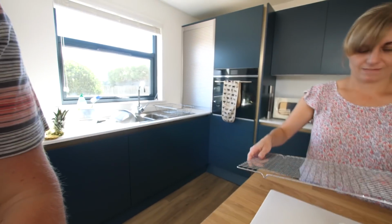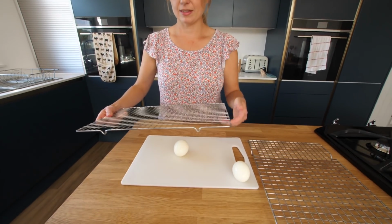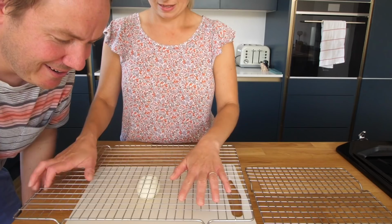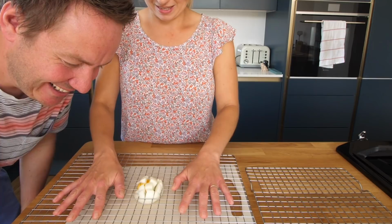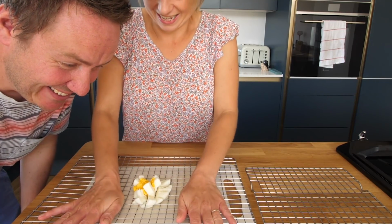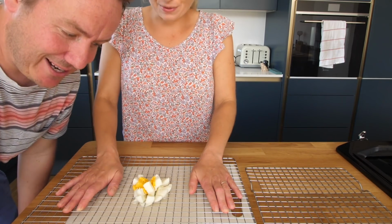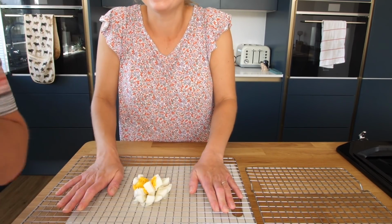I'm coming in for this. I think I know what we're going to do. This is an easy way. We're going to destroy my wire racks. Yes. Ready? Aww. You've done it the wrong way round. Why? Because you've got feet on the wire rack. Oh, yeah. And that's good.